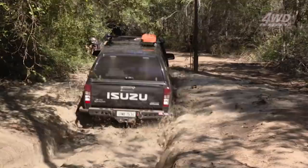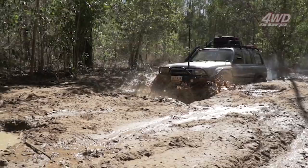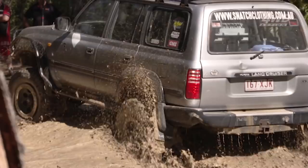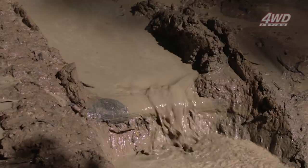Righto, here comes Shauno through the first bog hole. He's got the advantage of seeing exactly what happened to me, so he can adjust his technique. What I mean by that is, he's going to give it a lot of right boot. That's a cool thing. Looks like these bog holes have been sat here for a while. This one's not so bad, that one.